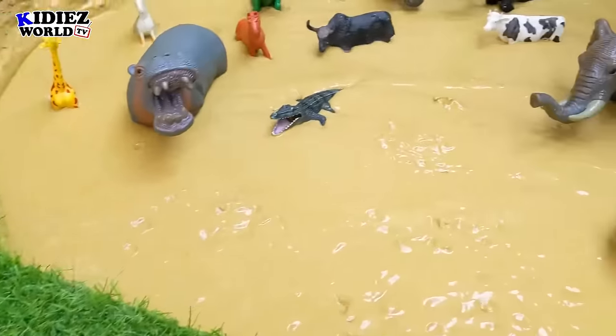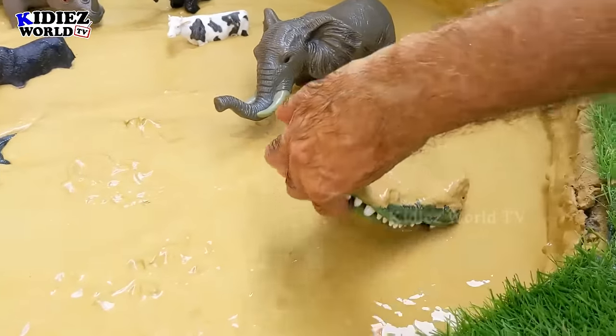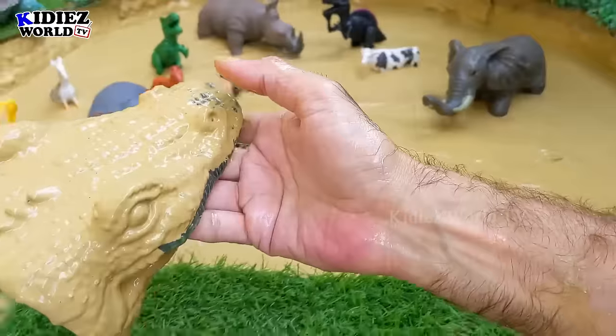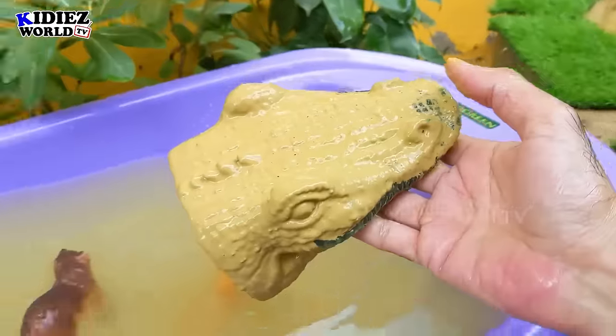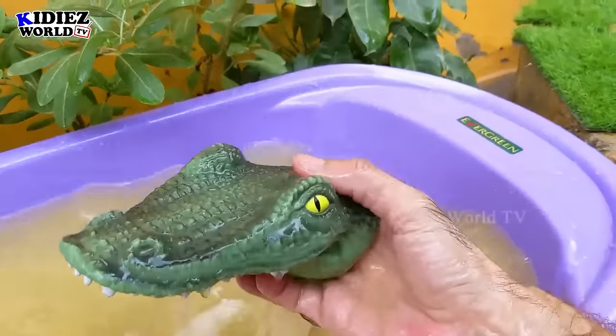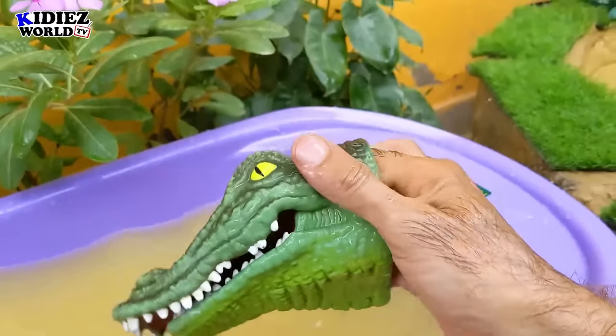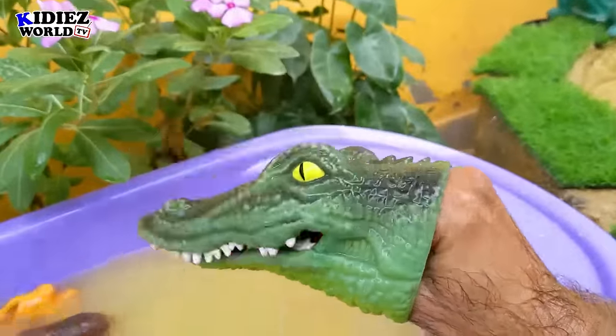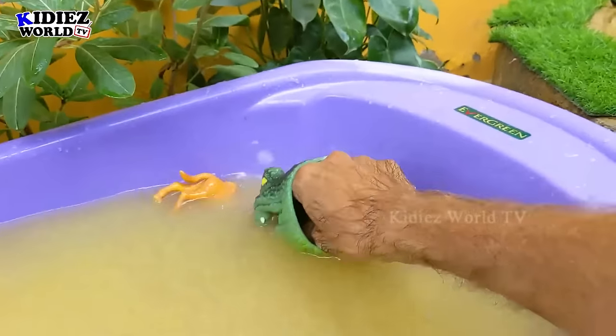Let's check out the next one. And the next one we have is a crocodile. Crocodile is also a very big and heavy animal. Let's watch him. Here we go. Crocodile. Basically, this is a crocodile face. But you can see that's a monster animal.